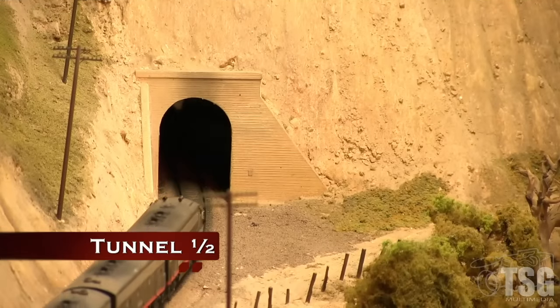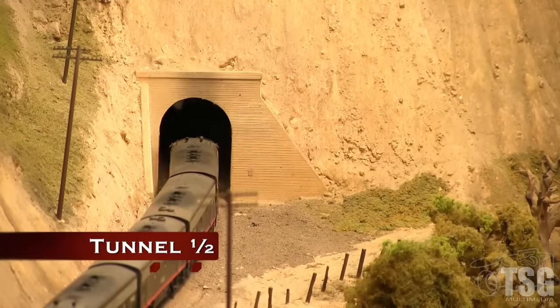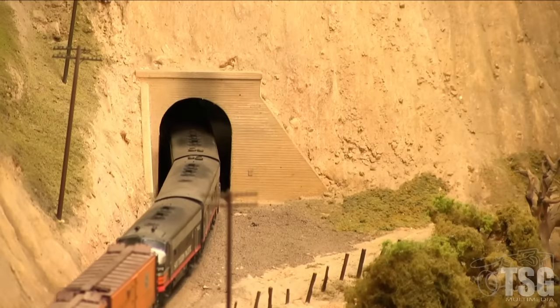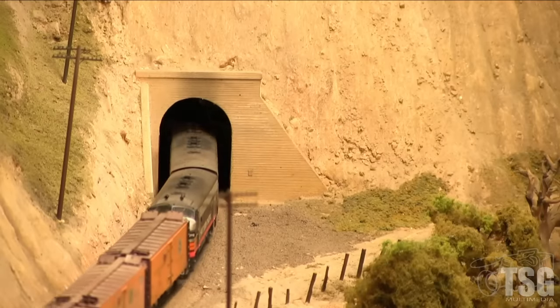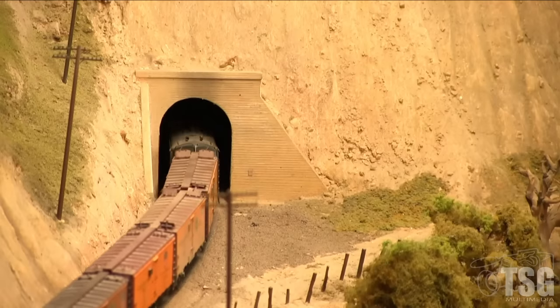Here we see Second 806 entering the west portal of Tunnel 1/2. Tunnel 1/2 was built in about 1900 when the Southern Pacific got tired of rebuilding the railroad as they had it built up the bottom of the canyon, and after about 15 years there were multiple washouts.